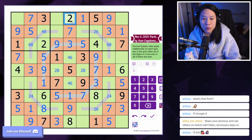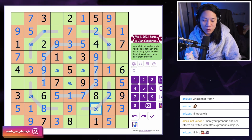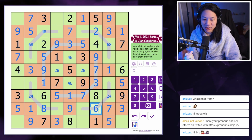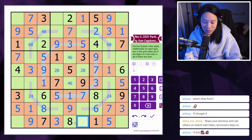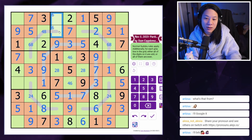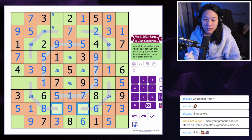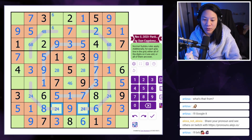What about the 2s? How are we doing with the 2s? Got 2 there, which unlocks a 2 down here and a 6. No, not necessarily that 2, but definitely the 6. Because the 2 can still go down there. Dangerous territory. 6. So there's a pair of 6s up top. Okay, so these are now 2s and 4s, right?